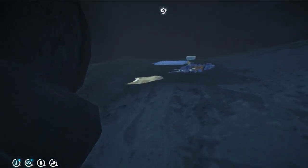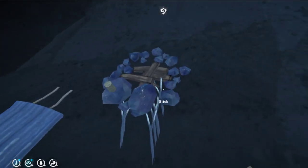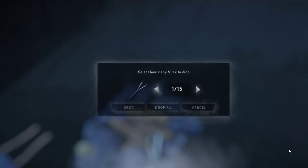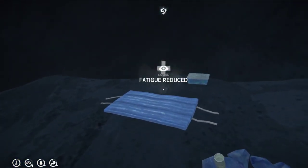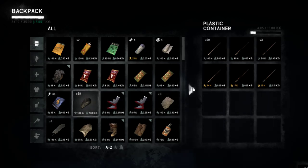Some more stuff here as well. Oh, somebody left sticks in the fire. What was with that? Sticks. Oh, we didn't get any big firewood. What can we put in here? We can put a bunch of those in.